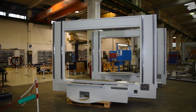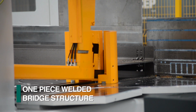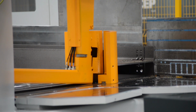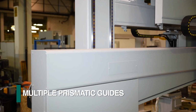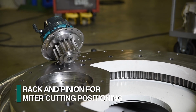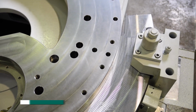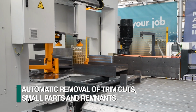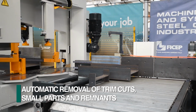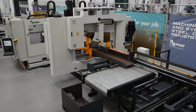The Ficep bandsaw design starts with a totally enclosed one-piece welded bridge structure engineered specifically for the application of sawing structural steel sections. The cutting head is supported with precision prismatic ways on both sides of the cutting head. A rack and pinion arrangement is employed to position and lock the saw to the programmed miter angle. Another Ficep first is integrated into the saw datum, which is a proprietary system to automatically remove trim cuts, small parts, and remnants. Now, let's take a look at how these unique Ficep design features work in unison.